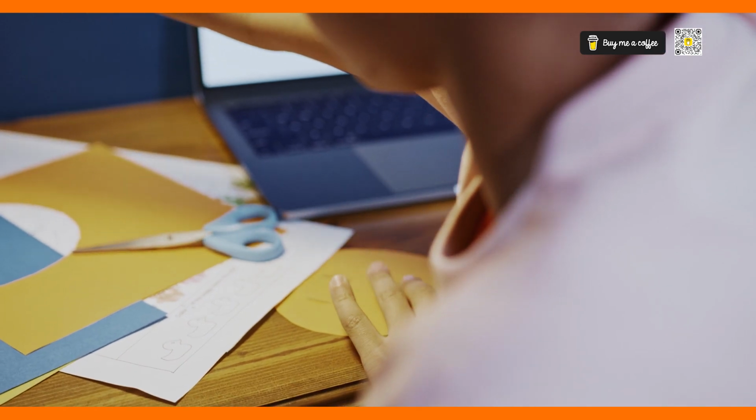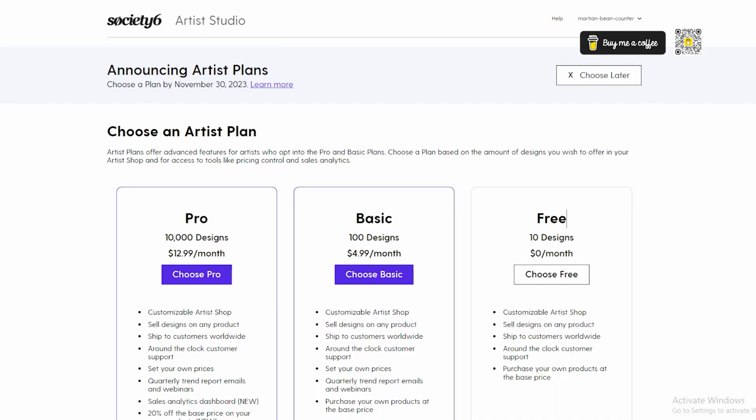So let's start off with the expensive one. This is the Pro plan. Let's talk about the Pro plan, which is priced at the stunning $12.99 a month. It's like having a vast canvas where you can display up to a whopping 10,000 of your designs, which if you're doing that much, you're probably using AI to generate them. It's supposed to be perfect for prolific artists, I should say, who want to showcase their entire portfolio and reach a broader audience. The Pro plan, in theory, opens up an expansive space for your creative universe.